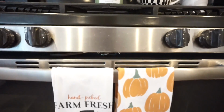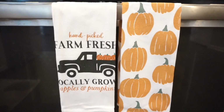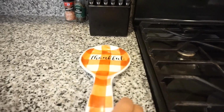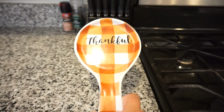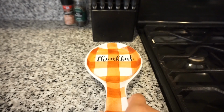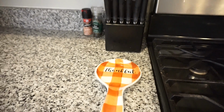And then down here are my little hand towels that I got from the Target Dollar Spot this year as well. And then over here, I just have this Thankful spoon rest. I'm pretty sure this came from Home Goods this year. I want to say it was like $3.99, but I thought it was so cute and perfect for in here, and just the perfect little pop of orange.